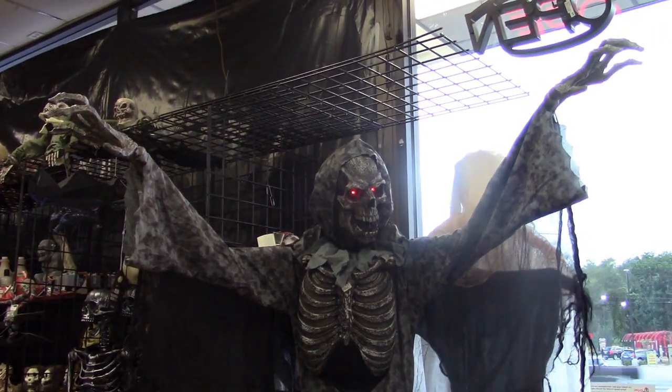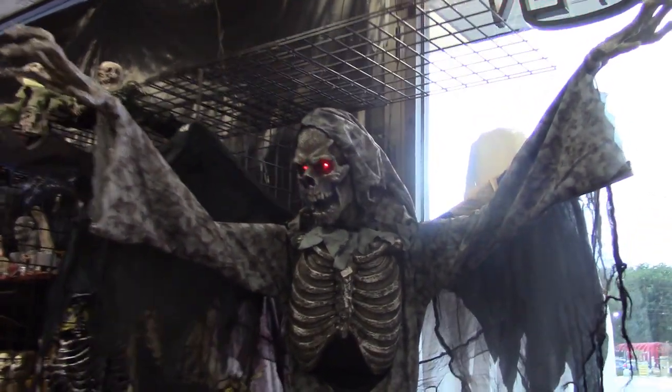Your corpse is shelved in private place, 6 feet underground.